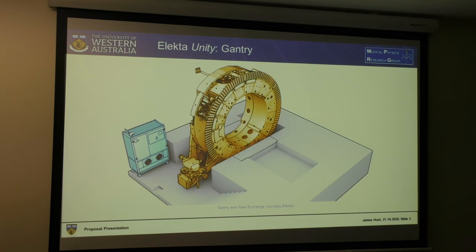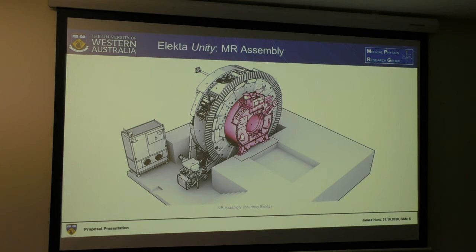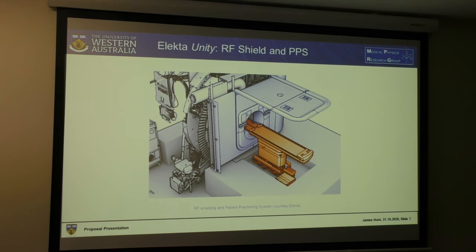So here's a bit on how it's designed and installed. This is the Linac gantry, which is installed first as three parts. Inside the Linac gantry is the MR assembly installed. There are gaps in the MR assembly to allow the treatment beam to treat. And then there's a bit of RF shielding to shield from the magnetic radiation a bit. And the patient positioning system is installed last.